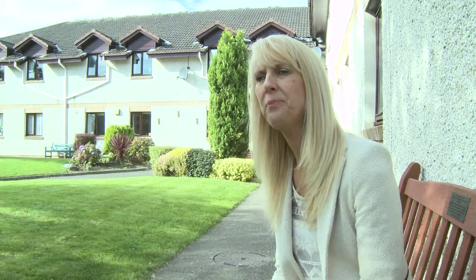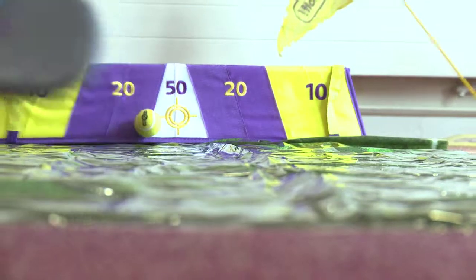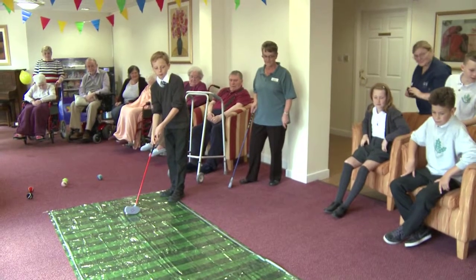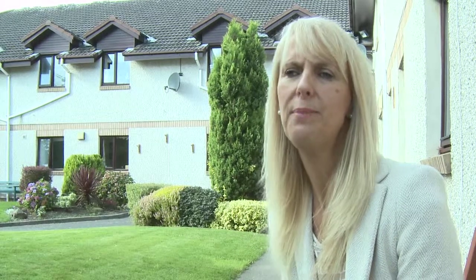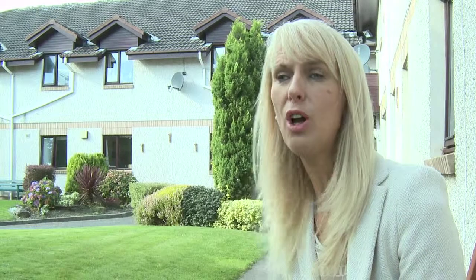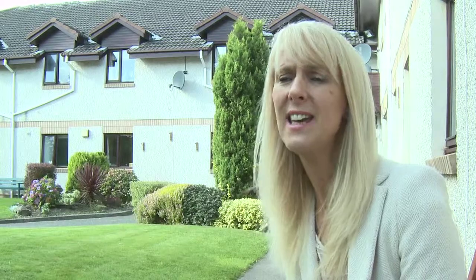So the next step will be looking at a local golf club who might be willing to support that. We are also informing the care home sector across Scotland about golf. I think we've been the first in Scotland to try out the club golf equipment, and it has been a fantastic success. So it's good that other care homes, if they were interested, might get the opportunity to look at the equipment and perhaps to purchase it and use it as a really good activity across Scotland. And indeed not just in care homes, but perhaps in lunch clubs and in day centres as well.